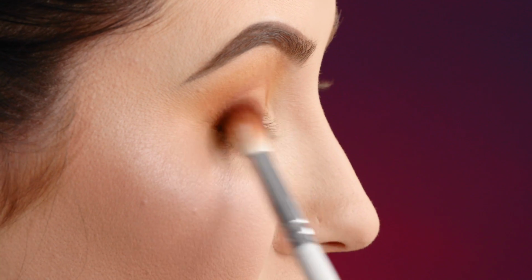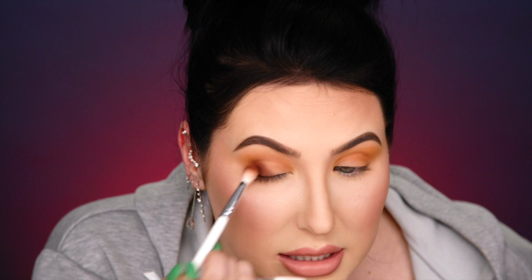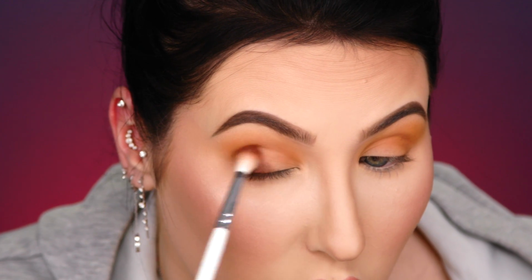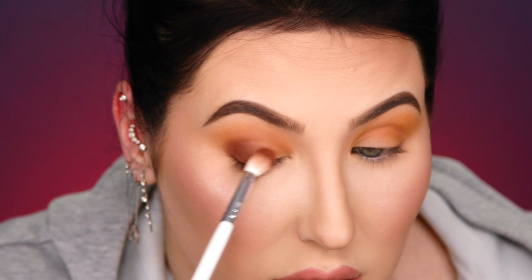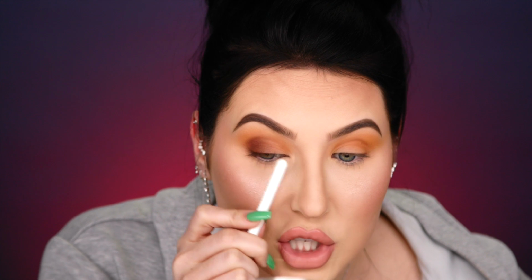So I'm just going to go back and grab a little bit more, stamp that up into the crease area. And now that we are in that crease area, I'm raising the brow up, because again, I don't want to get it too high. I'm raising the brow up, and then I will slightly start going in windshield wiper motions back and forth. And then once I get over here, I'm stamping again, because I don't want to bring too much shadow in there.